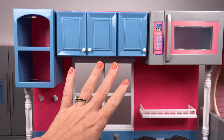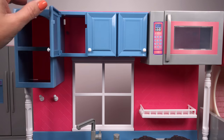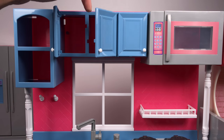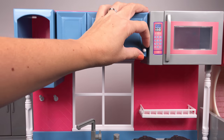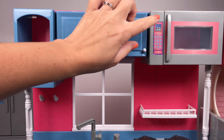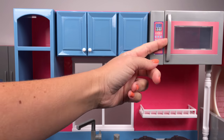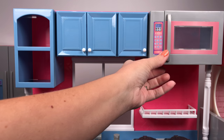This is the back wall for Journey Girls, so they have open shelving, and they have these super adorable cabinets. They look so realistic. And you open them up and there's actually storage space for small items. I love this feature on the Journey Girls kitchen. There's also a hanging microwave with the sticker buttons, and it opens up so your dolls can heat up their food.